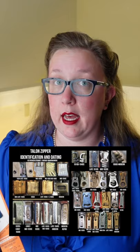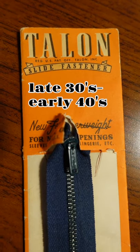Have you ever wondered what old zipper packaging used to look like? Great, I found a whole bunch of them, so let's go look at them. The oldest one that I found is going to be this Talon zipper, which, if my best guess and the Fedora Lounge dating guide are correct, is probably from the late 30s, early 40s.